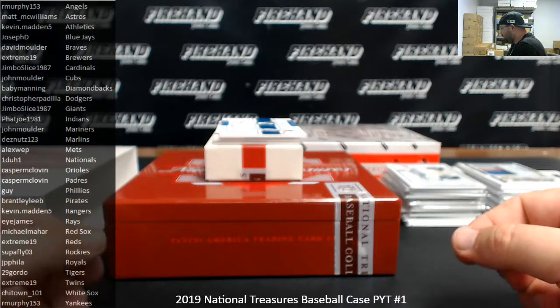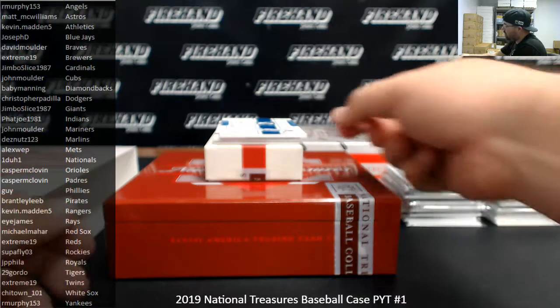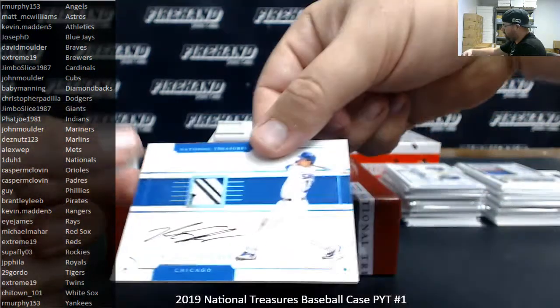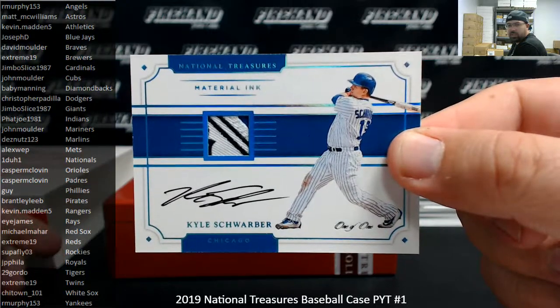All right, we got a platinum blue 101 material ink. I don't think this is a 2019 card either, but it is a 101. It's Kyle Schwarber, Chicago Cubs. Cubs going to John Mulder.